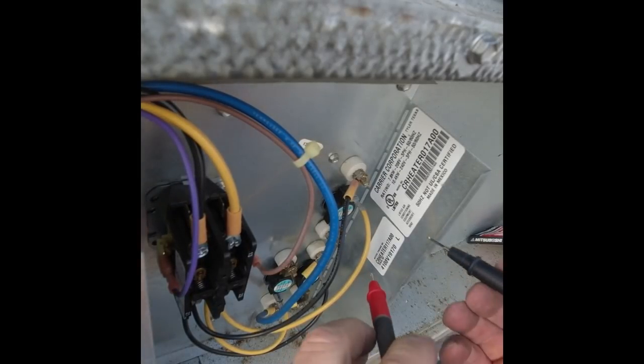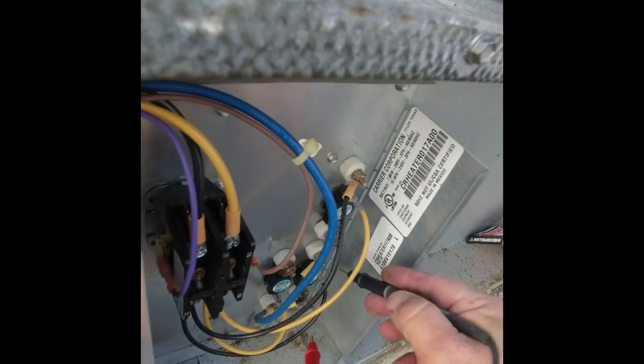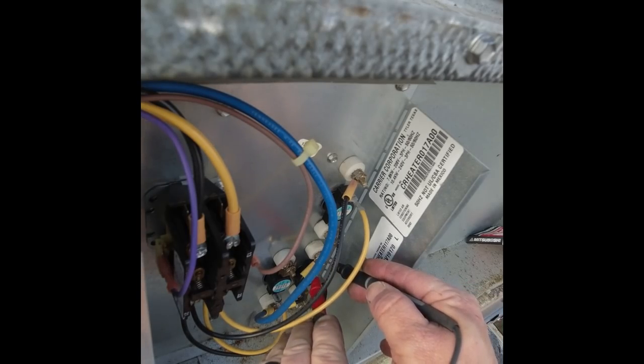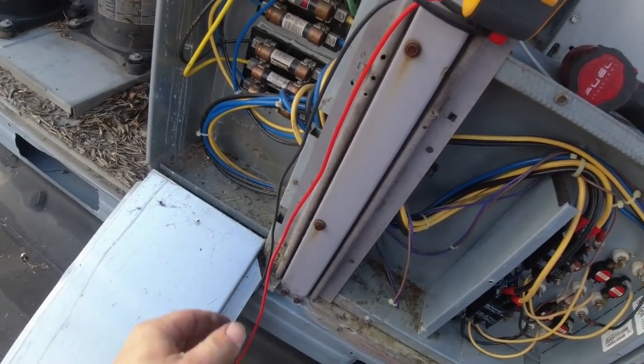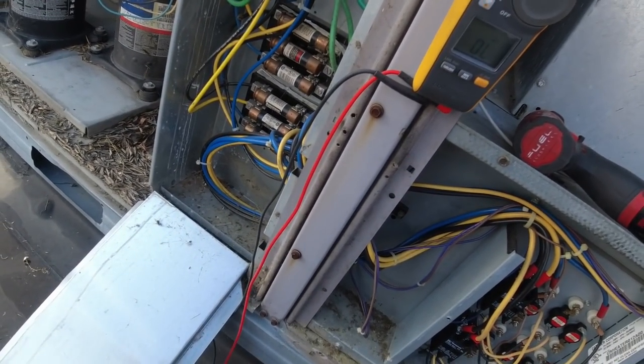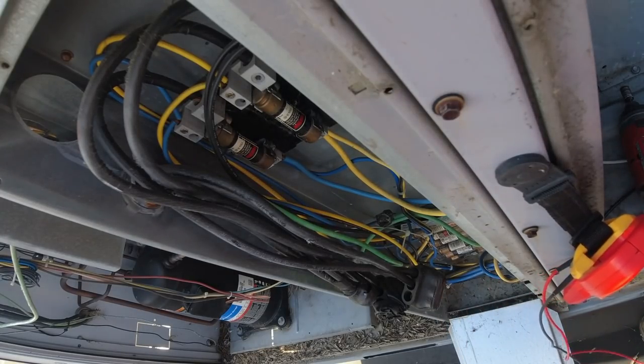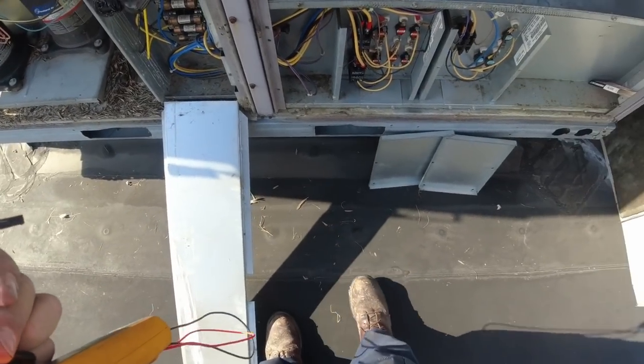Let's check these out, make sure they're fine. Maybe anywhere from 6 to 10 ohms area. You can see the wiring comes across, goes up, goes through these fuses, which we'll check those real quick, and then we can kick it on. In theory, most of this stuff's supposed to be checked with the power off anyway. Not that any of us do it that way.